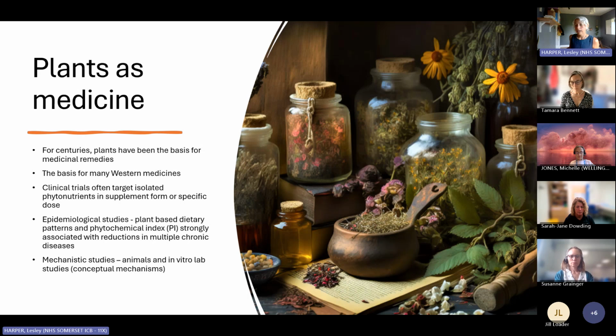And then when we look at the evidence, there are also these mechanistic studies which are predominantly done in animals and in vitro lab, so cell culture studies, which help to explain the mechanisms. These mechanistic studies help to bridge the evidence between the clinical trials and the epidemiological trials to give us conceptual mechanisms as to how these phytonutrients may be working.